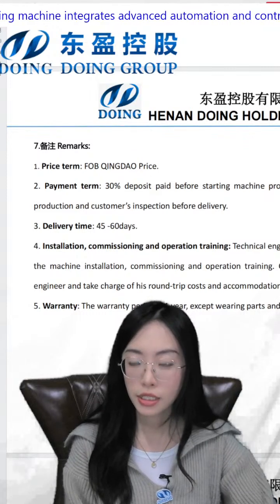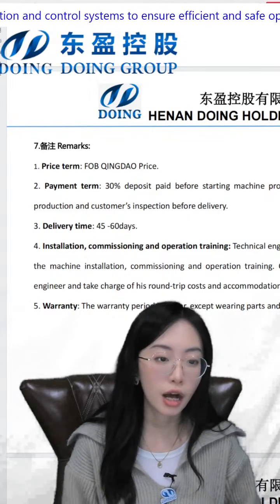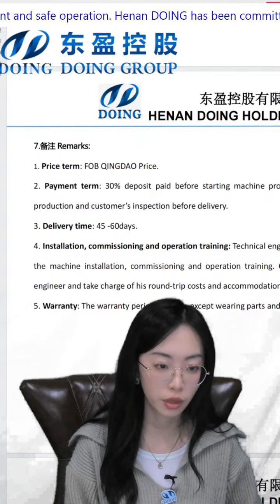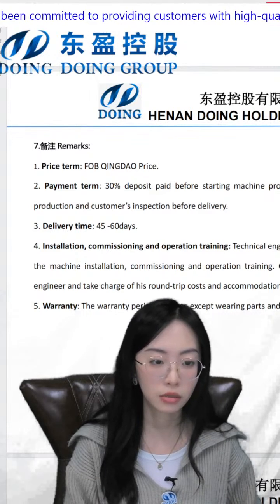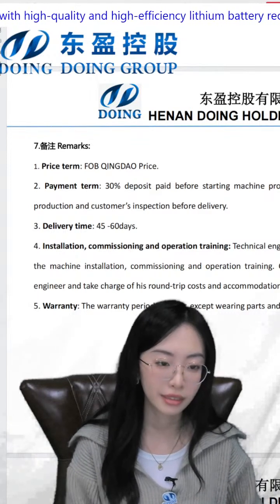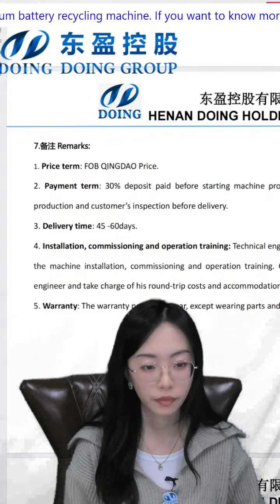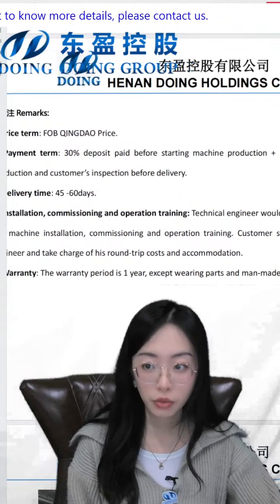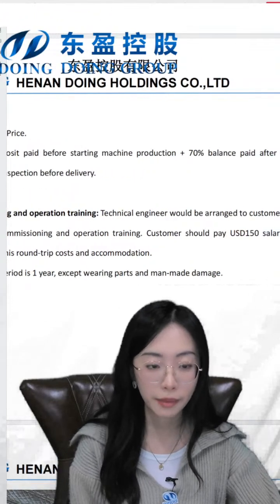And about the installation, commissioning, and operation training, it's also part of the after-sale service, which our engineers provide. They can come to your factory, your workplace, help you install and debug the machine, and help you operate it. This is all the after-sale service for you. And about the training for the workers, you can contact us if you need this service, and our engineer can give you the service for maybe 3 to 5 days. And about the warranty, the period is 1 year, except the spare parts, the wearing parts, or man-made damage.